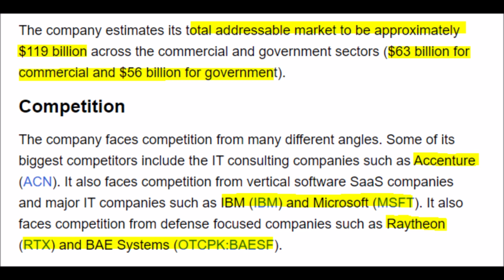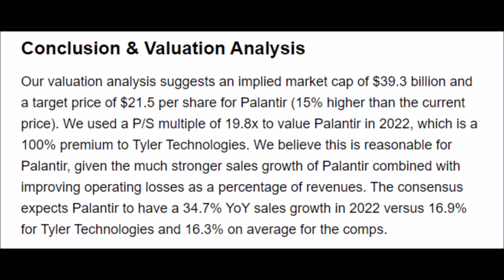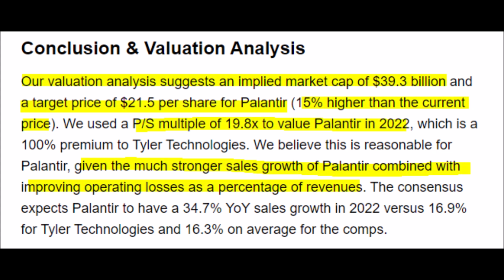In total, Palantir has a total addressable market of $119 billion, and $63 billion of that comes from their commercial side, and $56 billion comes from their government side. Palantir is competing with the likes of Raytheon, BAE Systems, Accenture, and many more, and these companies are very profitable and make loads of money based on their government contracts.